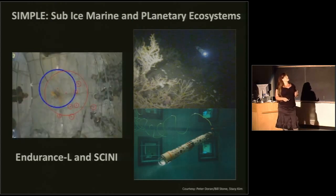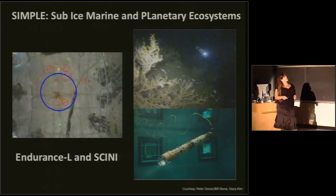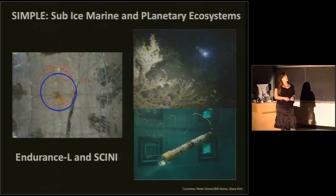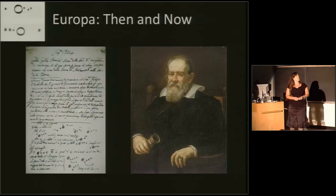So what we're hoping to do in the next couple of years is take this guy and a little cousin of his and do some exploring and look at how the environment in Antarctica might be the same biologically as environments on Europa. So we're really excited about that. So that's what's next, at least for us, in terms of trying to understand Europa.